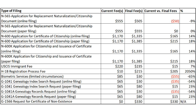N600K, application for citizenship and issuance of certificates, online filing, $1,170. Final fee $1,335. N600K, paper filing, $1,170. Final fee $1,385. USCIS immigrant fee $220 current fee, final fee $235. So they increased it by 7%.